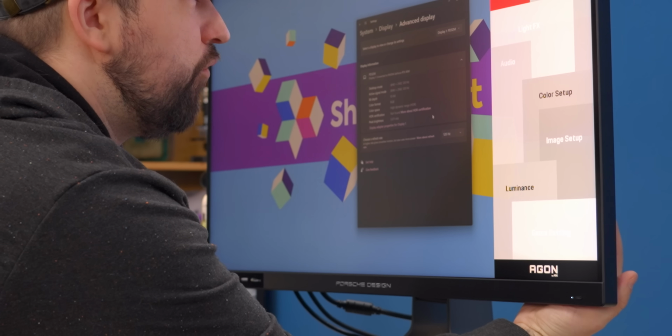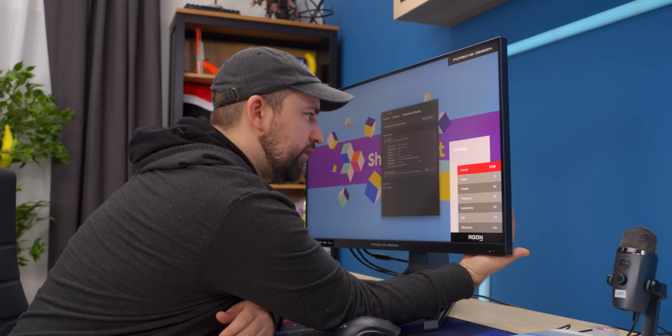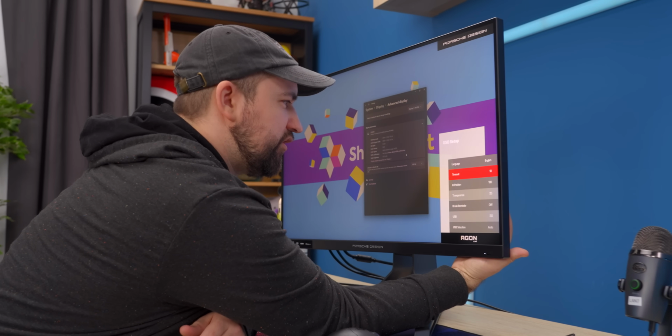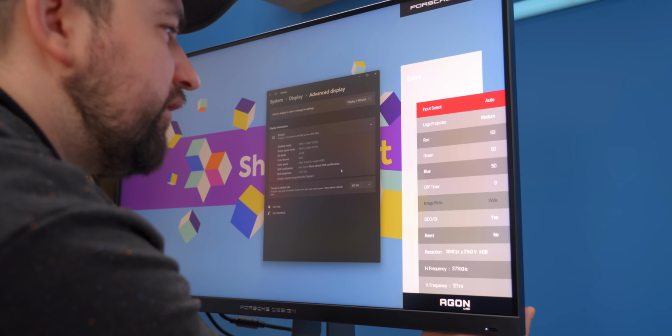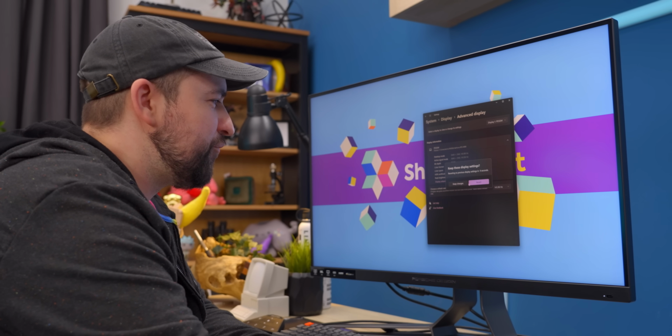I really love it. What does OSD setup do? Okay, it brings me to something more regular. USB selection, okay, I don't want that. Oh, no, I definitely don't want to change the language. Sure, what's an extra? Input select, auto. I want to use the DisplayPort. Okay, we got 144 hertz now with our DisplayPort cable.